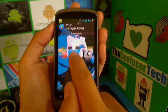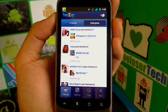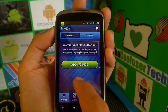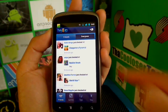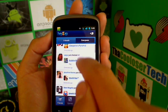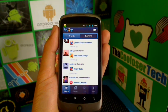Last but not least, we have Heyzap. This application is new. It's supposed to be a game sharer or app sharer. You can sign in and create an account, and it will let you know what your friends are playing at the moment or what types of games they're playing are installed. And these are for my friends. Let's say my friends have this application, I could add my friends, but everyone, that means everyone using this app. I can look through everyone and just see creepily what they're doing and add them as friends. And like see Cleopatra's Pyramid, Bubble Break, and this is a cool way to find out new apps and games instead of looking countless hours on the Android market for the next game or waiting for me.